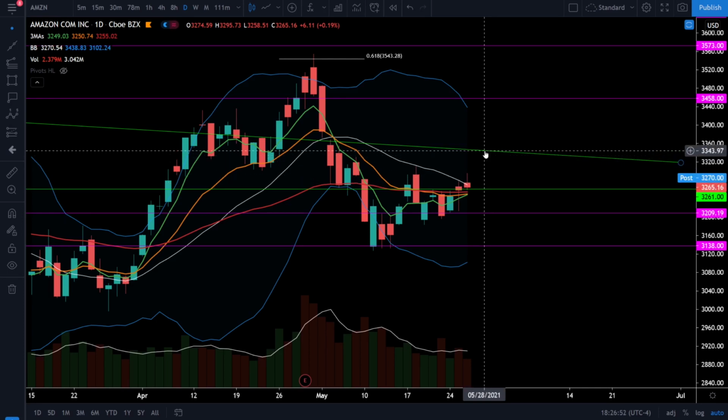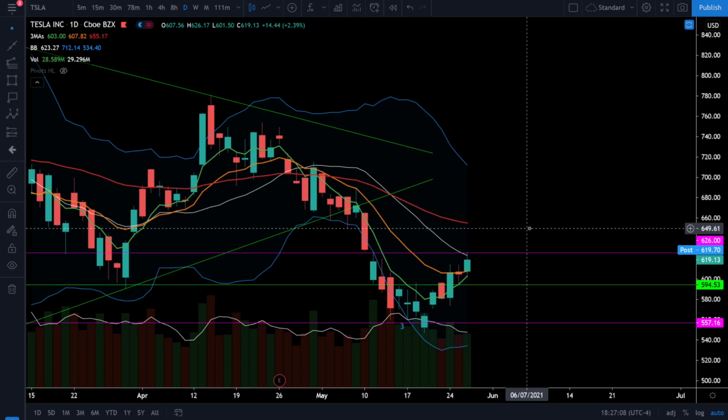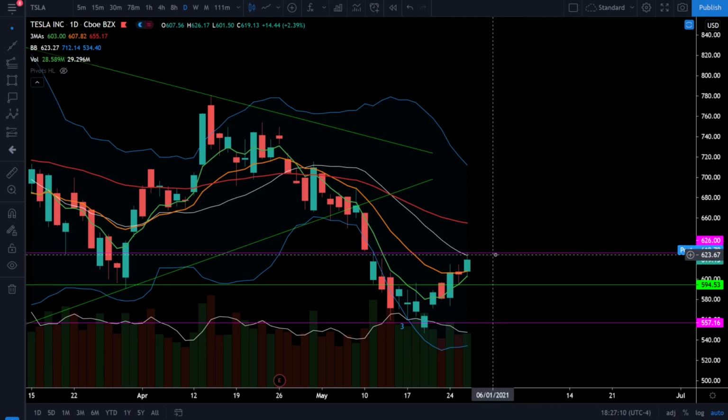The resistance trendline level to break out above is 33.44, and if Amazon can break out of that level, it could start to run into a bull market yet again. On Tesla stock, we went up 2.39% today, and we did try to break out above that 20 simple moving average, but we did fail.